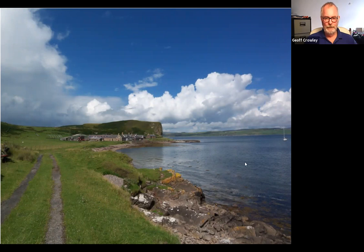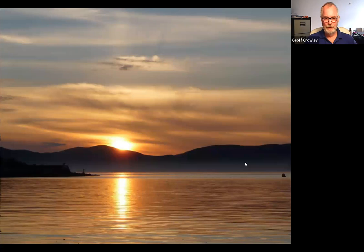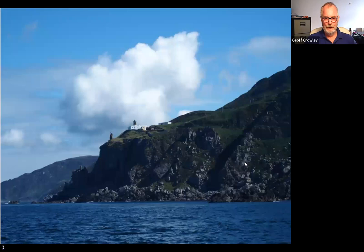It's not very far. Some beautiful sunsets to be had anchored in Sander, and eventually you'll head off again and head around the Mull of Kintyre. So here's the Mull of Kintyre lighthouse sitting up there on the hill. We saw the picture looking down from a drone earlier on. This is what it looks like as you sail around there.